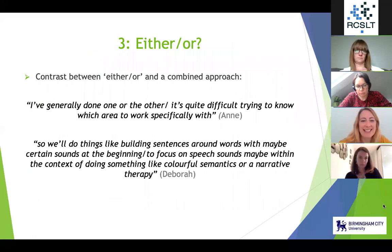So next slide. Another key finding was that there was a real big variation in how therapists prioritise target areas for this group. Anne, for example, talked about how they would either work on speech or language, and tended not to combine the two areas. Whereas Deborah talked in quite a lot of detail about how they would build speech sound activities into narrative activities like colourful semantics, so work on them both together.